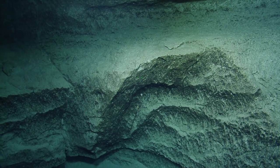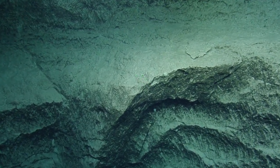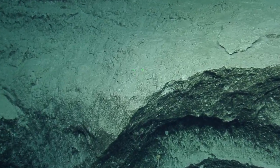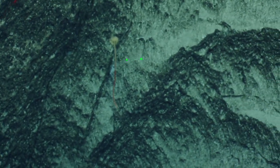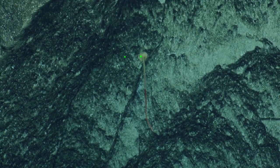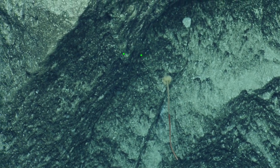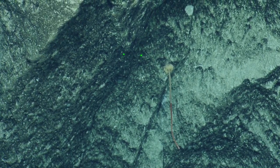Zoom in there for a minute. I'm going to try and play with the sonar. It's driving me crazy. Where'd it go? Kind of far away here, but it's been decapitated. What have they done to it?